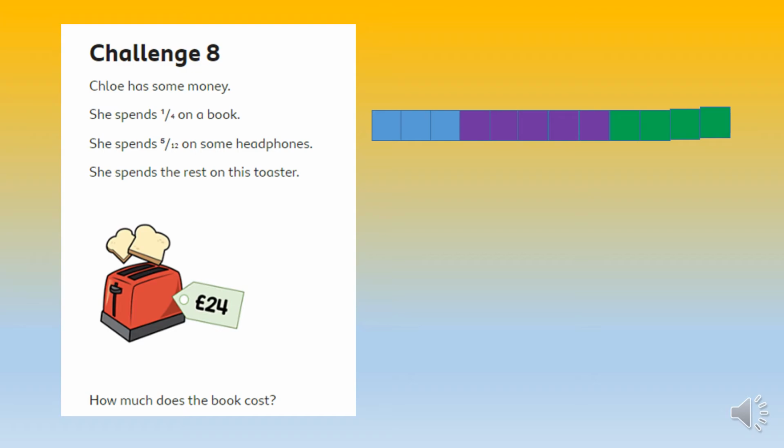Okay, so I've drawn on now in green boxes the amount that she spent on the toaster. Now we agreed that it was 4 twelfths and it was £24. So let's have a look at this. We know that those 4 twelfths are worth £24. Can you work out what 1 twelfth is? How would you do that? What maths would you use?